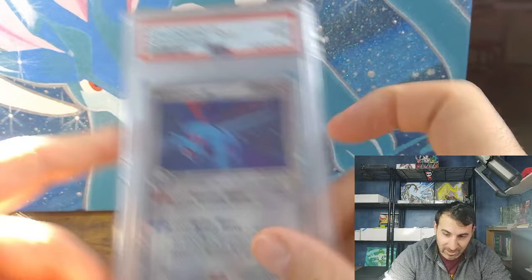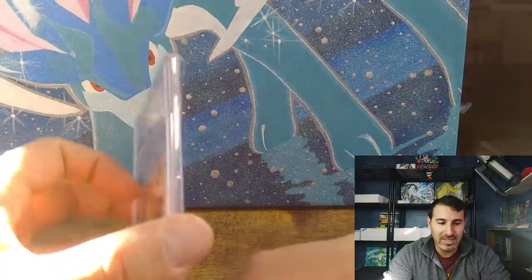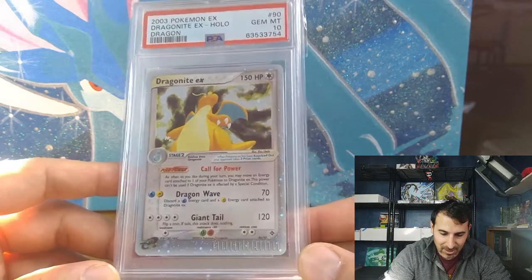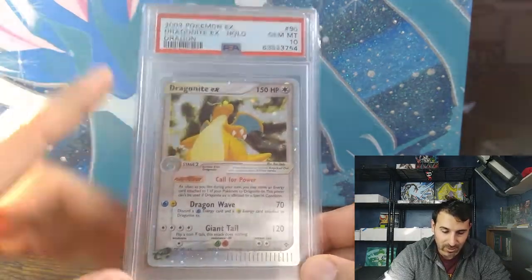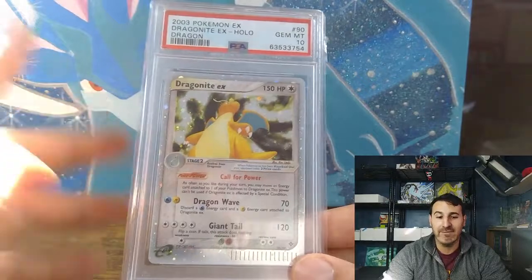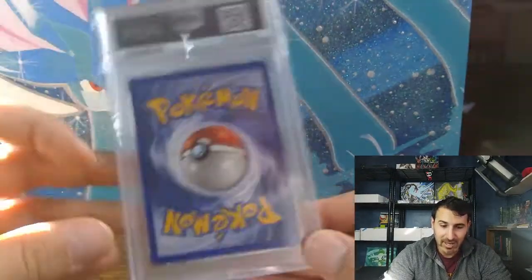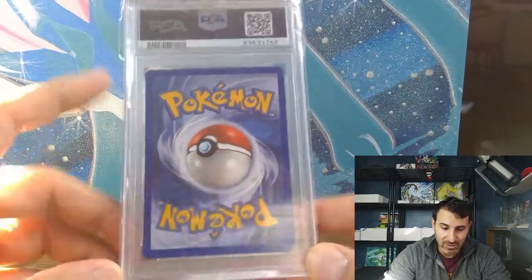Squirrel season right there. And then my only PSA 10 of the submission was this Dragonite. Awesome card by Ueda. Honestly, I really love his artwork in a lot of these EXs. I think he did a fantastic job. This card is going in the collection. I do not have it. I've seen sales for $1,300 to $2,000.